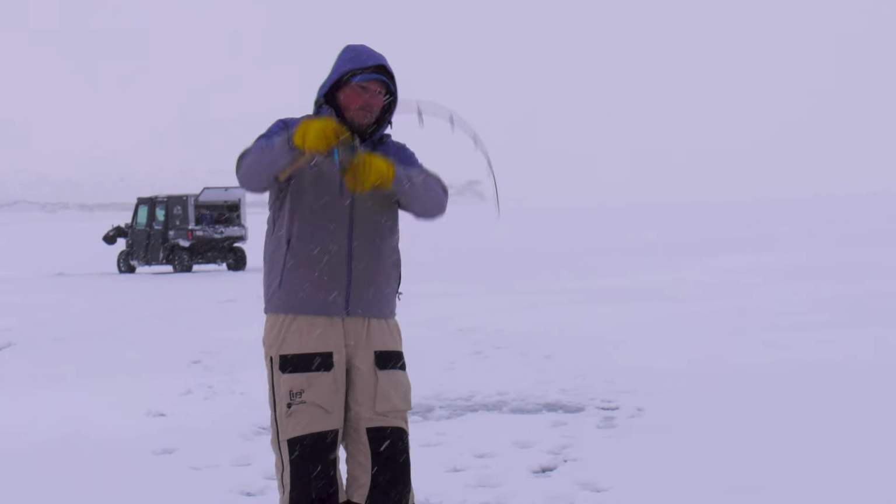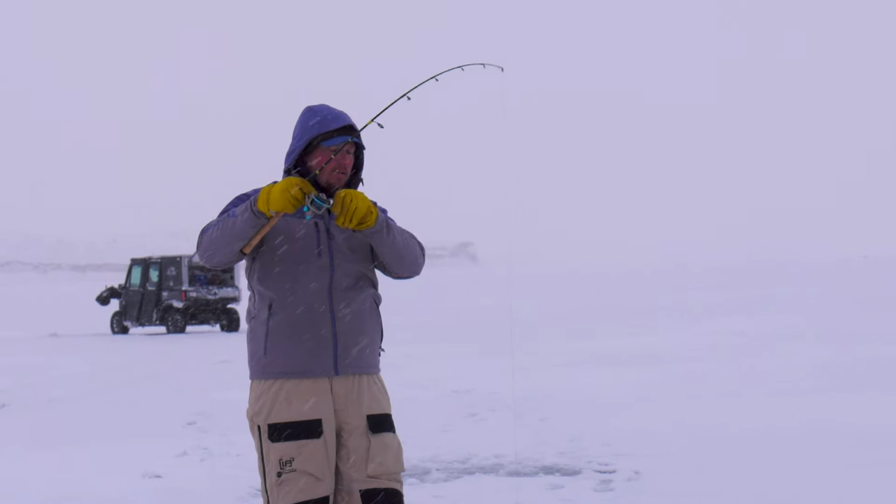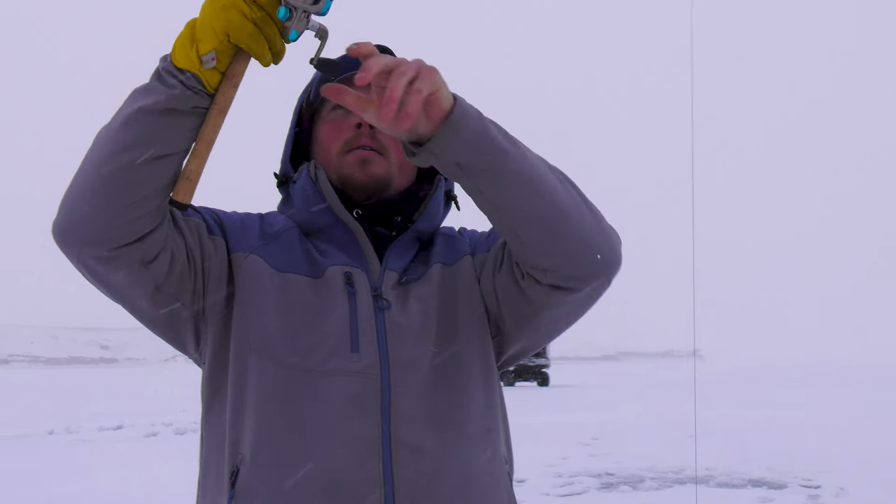Oh, marking one right now. Let's see if he'll go. Got him. About the same size fish. Might have a little bit more weight to him. He's got some good head shakes down there.